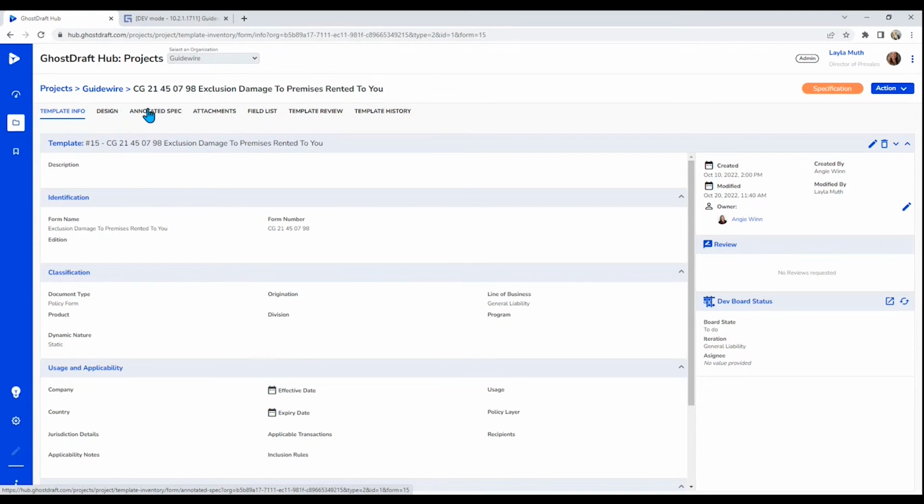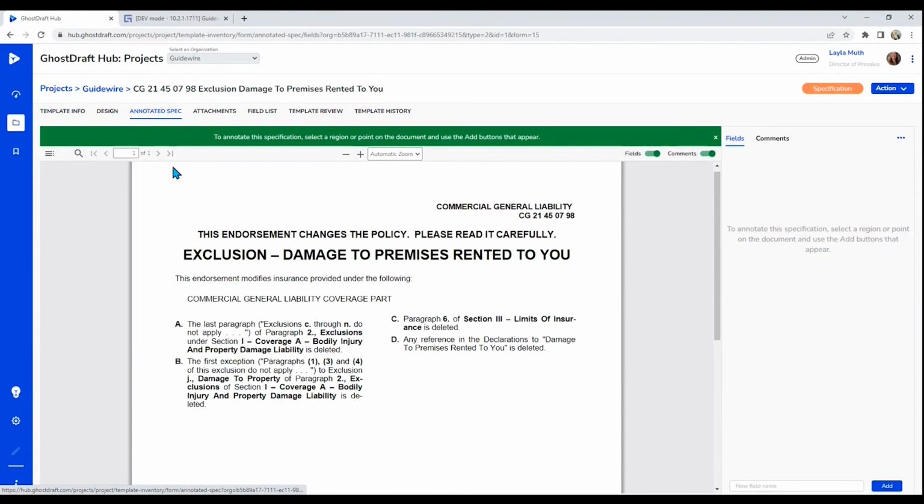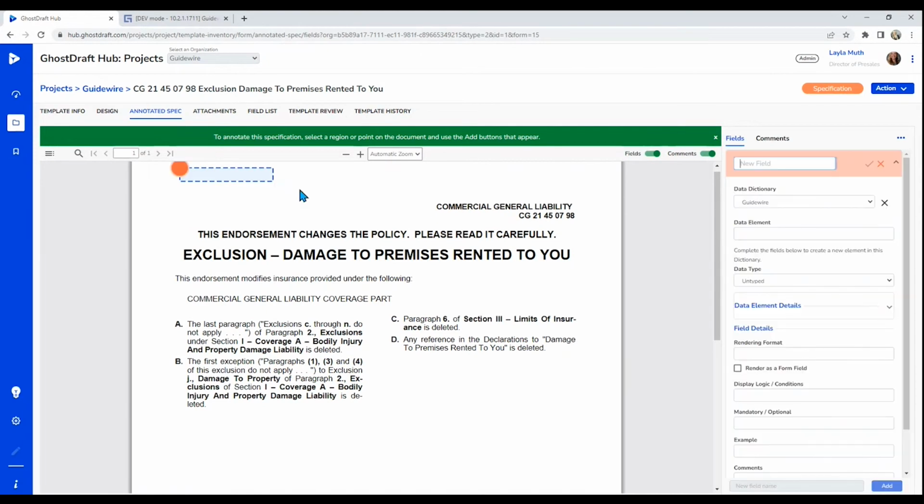For this template, my task is to include the insured name and the effective date at the top of this form. Moving to the Annotated Spec tab, this is where I can add new document requirements. I will simply select and drag on the area of the document to add the field. The right-hand menu allows me to define this variable data field. I can create a new field or choose one from a data dictionary.